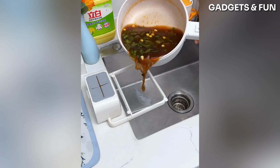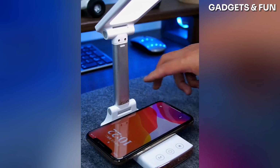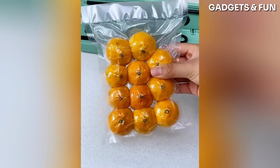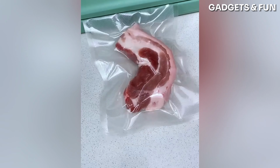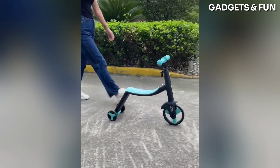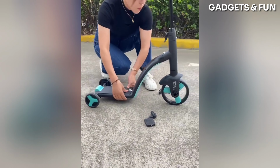Experience the convenience brought by this gadget's innovative features. Innovative, sleek, and indispensable, this gadget is your perfect daily companion. Unbox the future with this sophisticated and practical gadget.